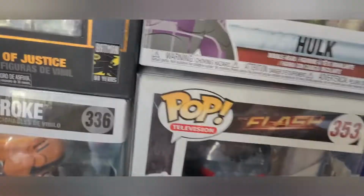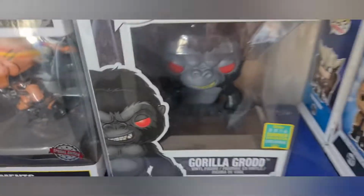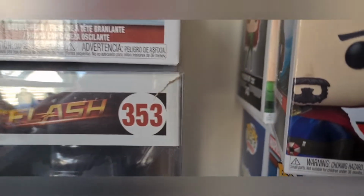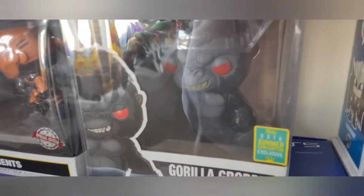And just below that is the Flash Gorilla Grodd. Now this, as you can see here, is a Summer Convention 2016 exclusive. This is a great pop. Luckily it is in a box protector. Unfortunately, there is damage in the top corner, which allowed me to buy it at £40. It's got it on the other side as well a little bit. Not too worried about that, as it is one that I'm keeping in the box. But the pop itself is fine, and it's a great pop. Really do love this one, and it goes great with my Arrowverse collection.